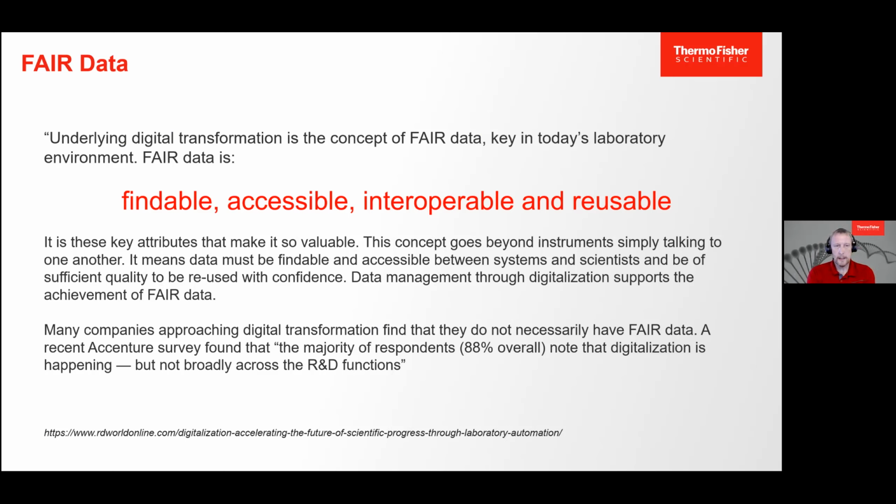And if we get our data to apply to these FAIR principles, it becomes a lot more valuable to us. There's a famous AI scientist here in the US called Andrew Ng, and he talks about how good data beats good models. That is, without good data, any AI and any machine learning you do is really not going to deliver the value that you expect. So it's really important that companies think about making sure their data is FAIR as much as possible from the beginning. And many companies, you're not alone here, are finding as they start to move towards lab transformation that their data is not FAIR. You can see here in the recent survey Accenture did, that was up to about 88% of people overall.